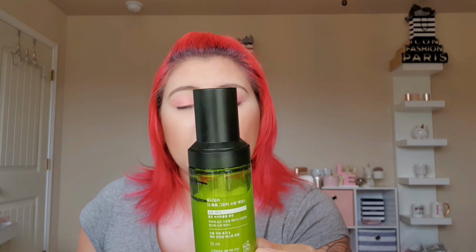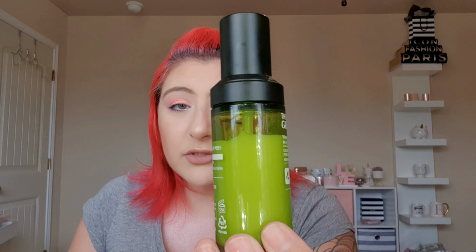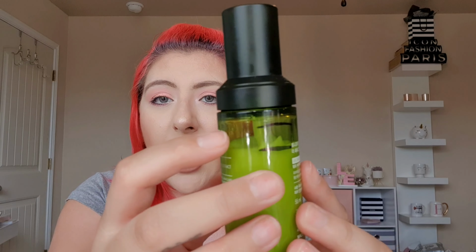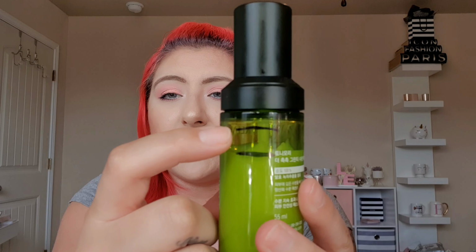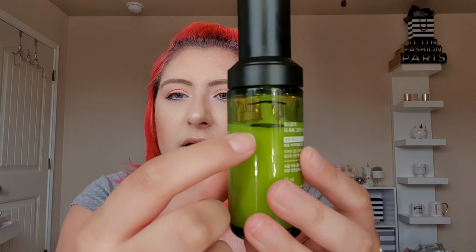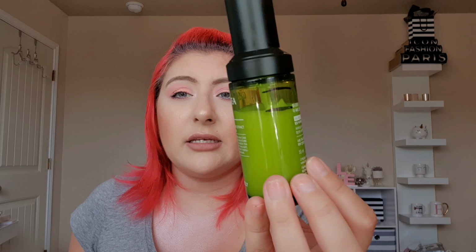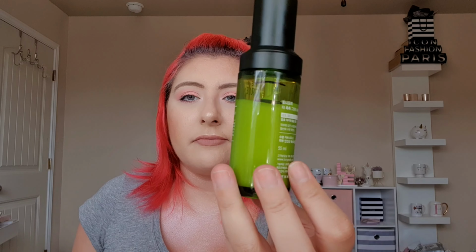Next is from Tolly Moly. It is the Chuck Chuck Green Tea Watery Essence. I have used this 21 times. I use this in the morning time, so this was when I started. It was brand new. This was where I guessed it was, and then this is where it is now. But I do enjoy this. I use it in the morning time. I love serums, so I rotate through them.